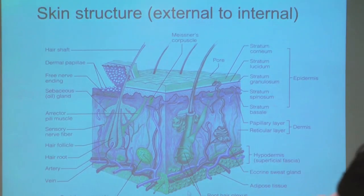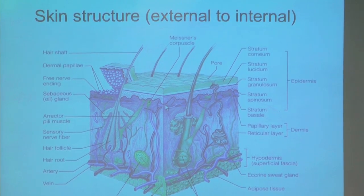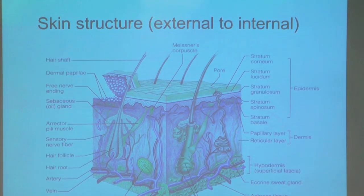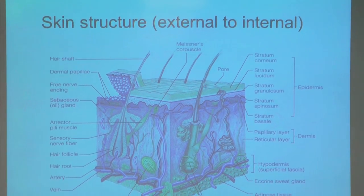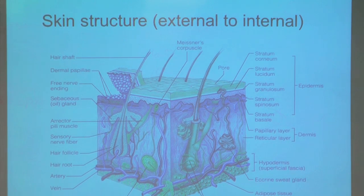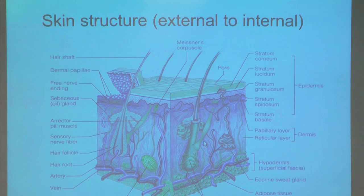Also notice that there are two vessel plexes. So there is a blood supply that goes to the very superficial part of the skin, and also another plexus deeper into the skin. In addition, you'll see that there's a hair follicle here, and that unit is called the pilosebaceous gland. Sebaceous refers to the fact that it's sebum secreting, and those are made of fat, mainly triglycerides.